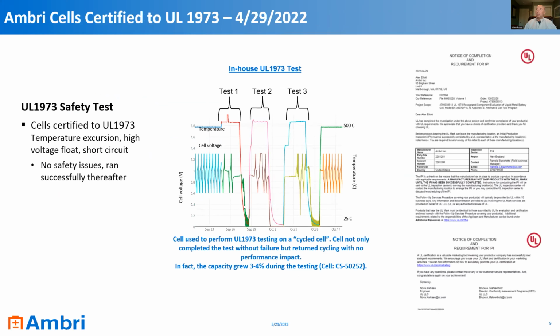I mentioned safety. Here's a little bit more detail on it. The UL 1973 safety test involves taking a battery and overcharging it, over discharging it, short circuiting it, and over temperaturing it. In Ambri's case, we take a single cell and apply each of those tests. We can show that before the test, the battery cycled at a certain efficiency and a certain amount of capacity, and after those tests, it was unaffected by those abuse tests. And this is a single cell without any electronics protecting that cell, unlike a lithium ion module, which usually requires significant electronics in order to protect those cells from this type of test. So very robust tolerance to abuse without any safety events happening as a result.